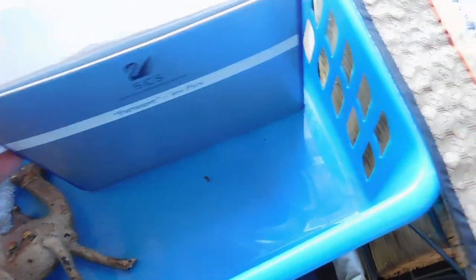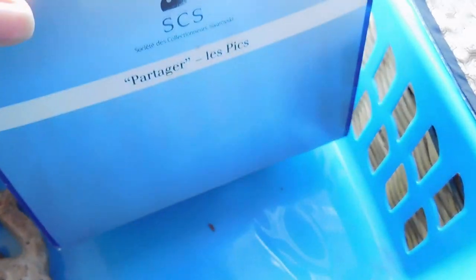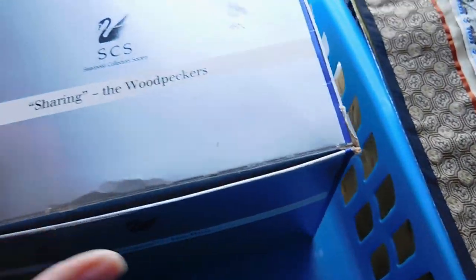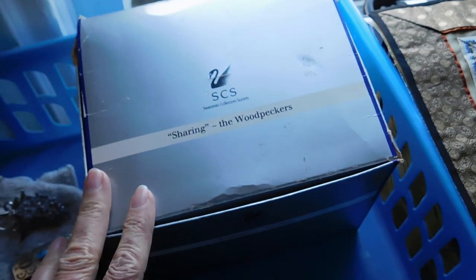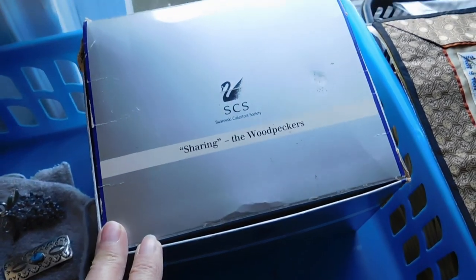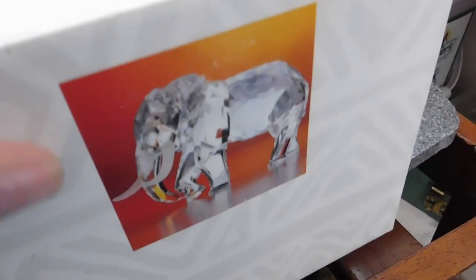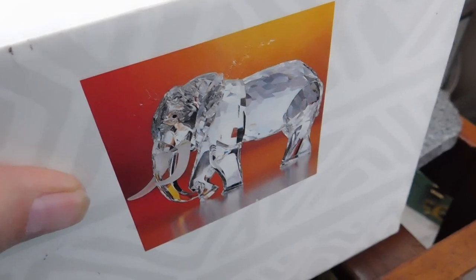Then I listed a couple of Swarovski pieces. Well, there's no picture of this one. This is the Woodpeckers. This is an older one. I think it dates from 1989. I will slip in a picture so you can see it. That one, Woodpeckers, listed for $225. And then this one is an elephant. This is the second elephant I've had like this to list. And he listed for $160.